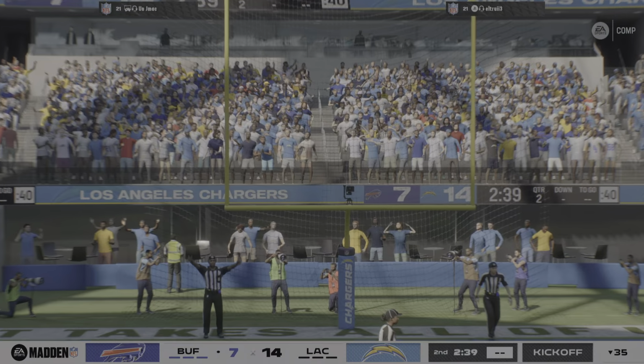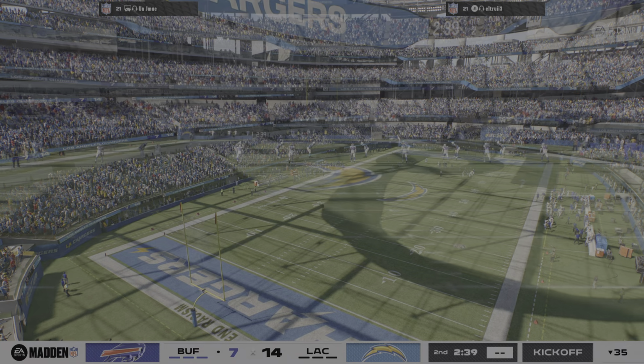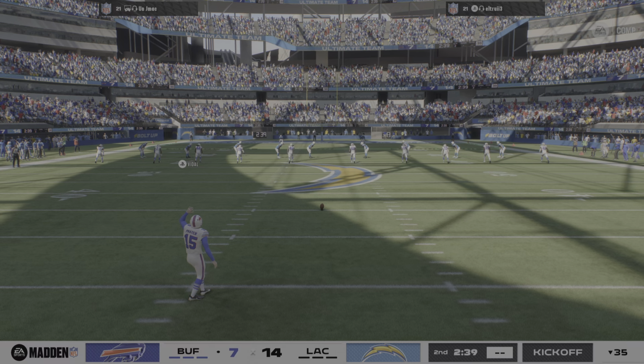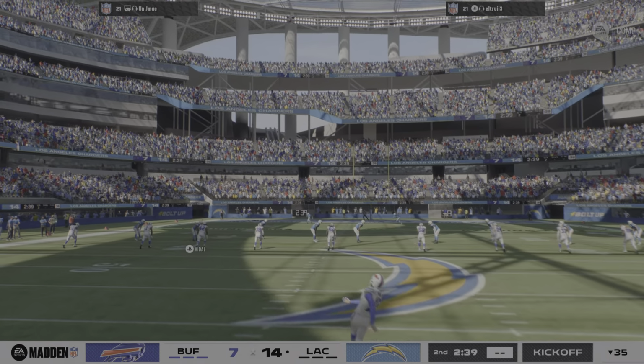Raider able to tack on the extra point. And the Bills chop the lead in half. It's down to 7. Bills 7. And just like that, we're back to a one-possession ball game as the kickoff is away.